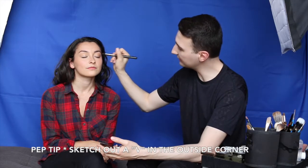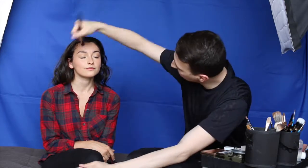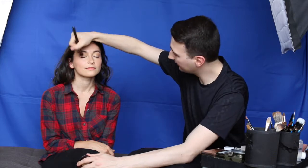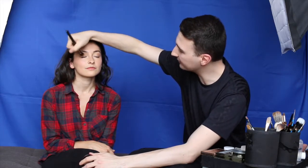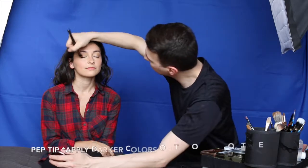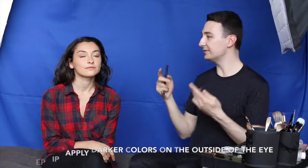So you just kind of go in a V, sketching out a V in the outside corner. And because the brush is really fluffy, it does half the work for you. It's also a cool trick to apply the darker colors on the outside of the eye, because it opens up the eyes. If you keep everything light in the center, and then dark on the outside, it really follows the eye and makes everything more flattering.